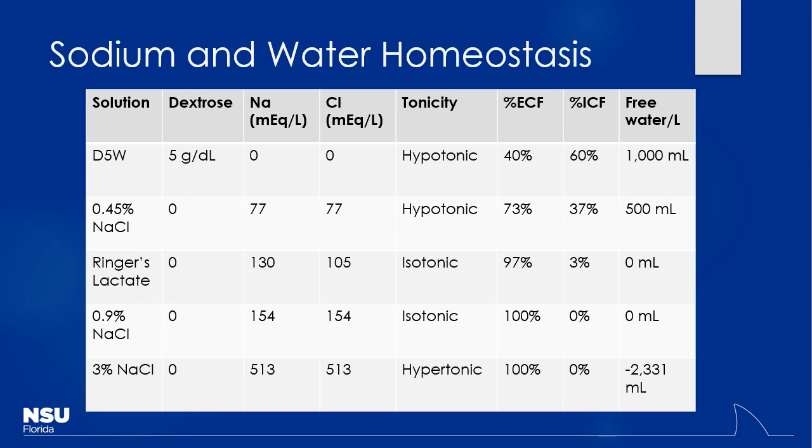So looking at this graph, this is good to get a comparison between the different types of fluids that we have here. One of the things you're going to notice, we talked about the tonicity of it, we talked about the sodium content of it, and we're talking about where the fluid is going to ultimately end up, whether it's going to mostly stay in the ECF when I give it intravenously, or is it going to go more to the intracellular space, right, the ICF. So we'll talk about those percentages in a second. The exact numbers aren't important to remember, but again, the trends are what we're looking for, right? The broad concepts here.